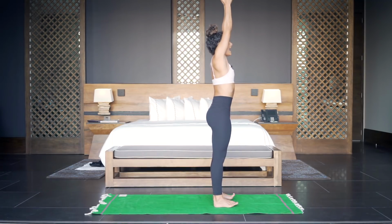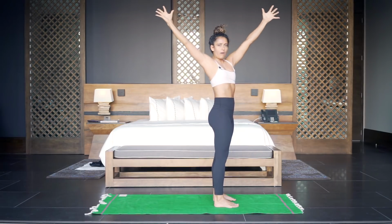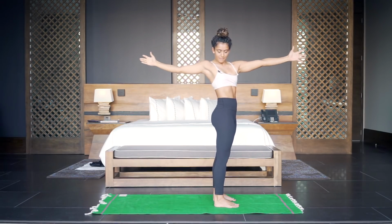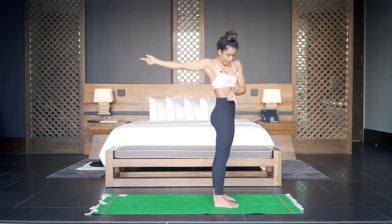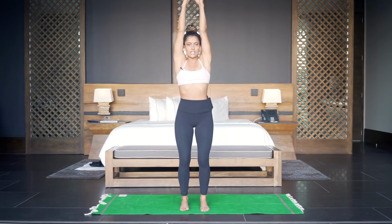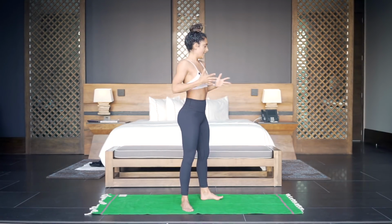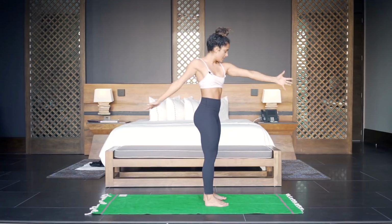Inhale here. As you exhale, I need you to keep your hips square. You're gonna reach around to the right. Now, what's happening as I move around to the right is that I'm pushing my right hip forward. So from the front, it looks like this. I'm twisting, I'm pushing the hip forward. So push it forward, come down.